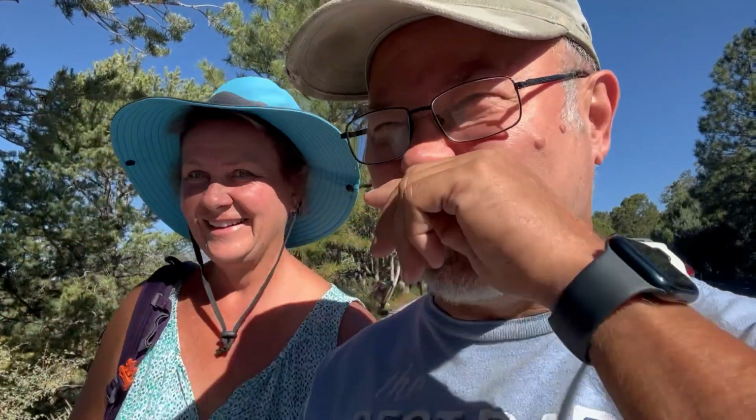It's called Atlatl. Is that what it says? Atlatl. Yeah. See, I can't really read. It's a tough word. Anyway, they're going to demonstrate how they used to do this, so we're going to go check this out.